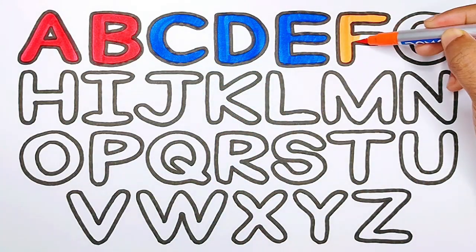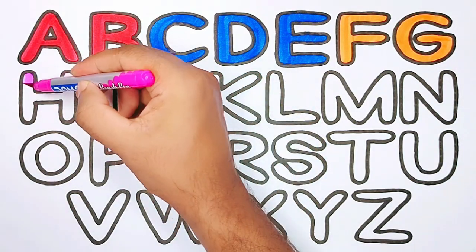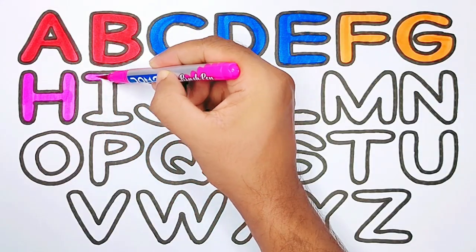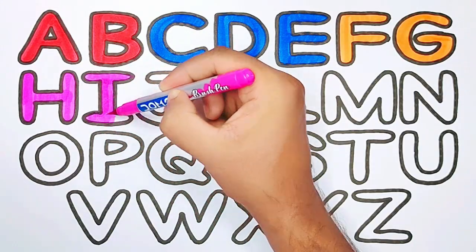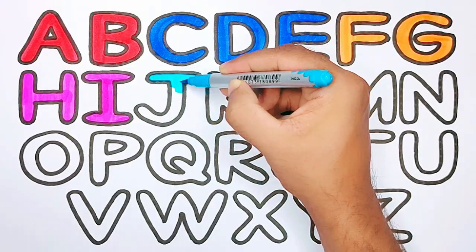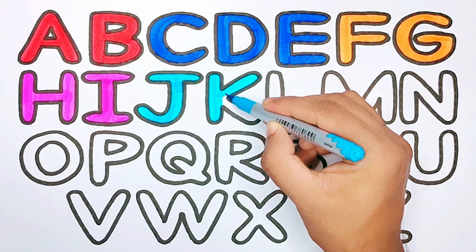E for earth. G for goat. Pink color. H for hamburger. I for ibis. Sky blue color. J for jaguar. K for kettle.